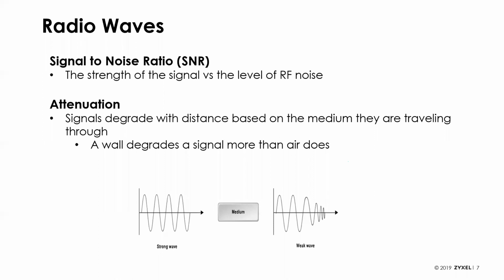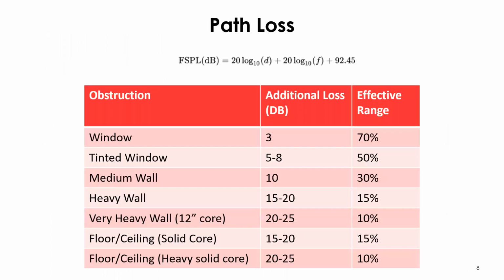And then just attenuation, basically saying your signal drops off. So the farther the signal goes from where it's being transmitted, the weaker the signal becomes. It will drop off much more quickly when it's passing through a solid object versus something like the open air, but it does drop with both.